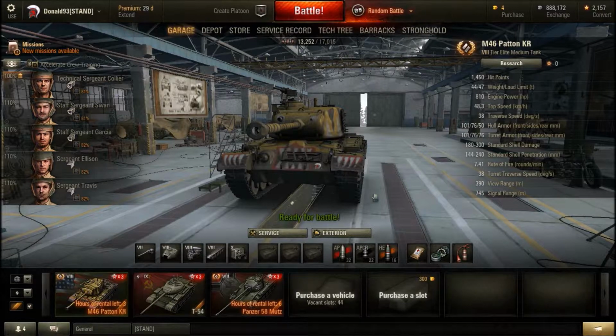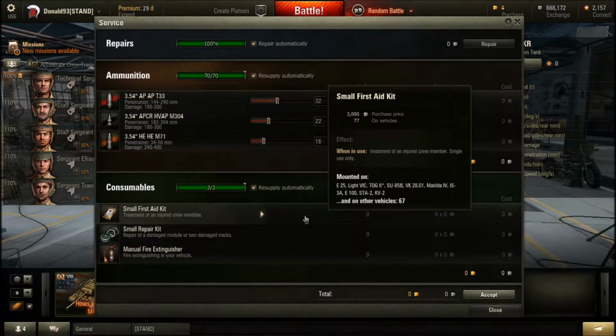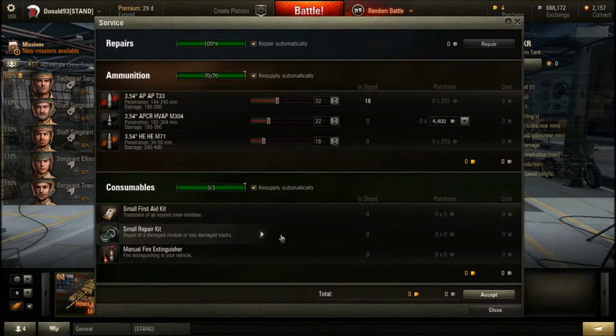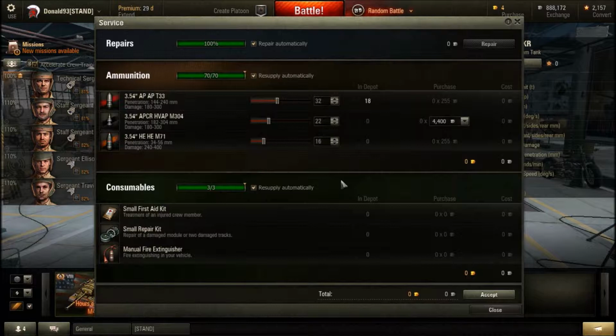Now let's cover the consumables and the equipment. Consumables: first aid kit, repair kit, and the fire extinguisher. The ammo: this vehicle carries a lot of ammo, 70 rounds, so you will not run out of ammo in a match with this gun. The majority of the ammo I would be using would be regular AP and APCR.